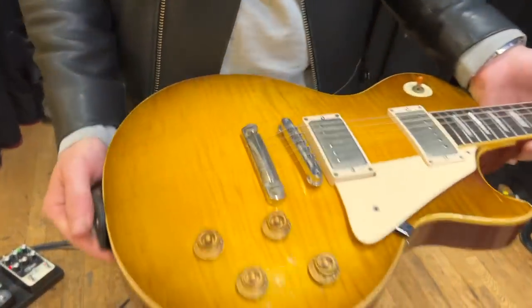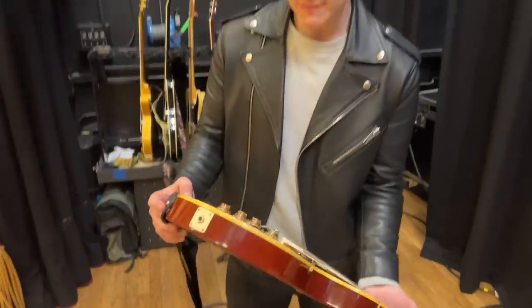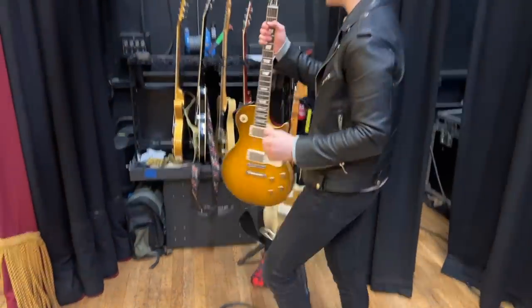Sounds great, but crucially, I'd be lying if I said that the way it looked wasn't a massive factor in my buying it. It's a beautiful mixture of grain and flame that, depending on what angle you're looking at, is vastly different each time. It's just a very, very cool guitar. And that is it for the guitars.